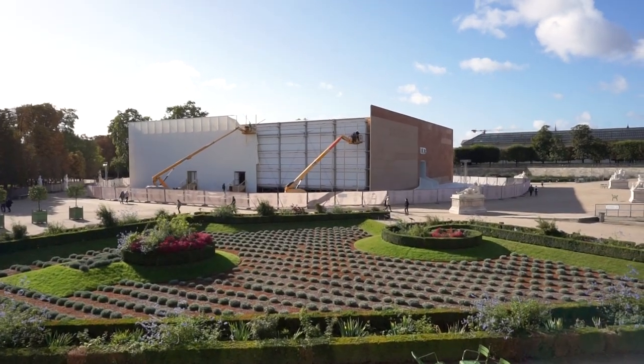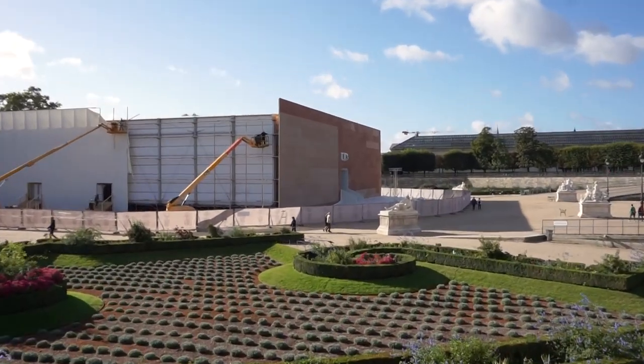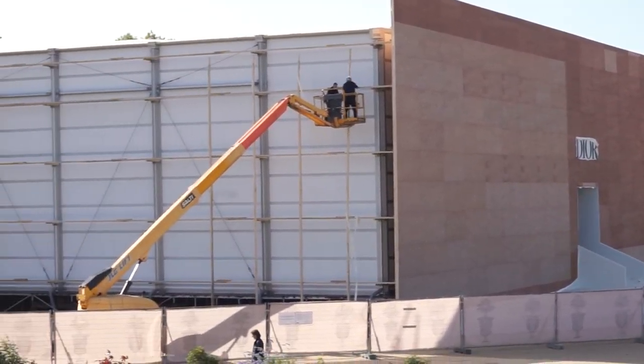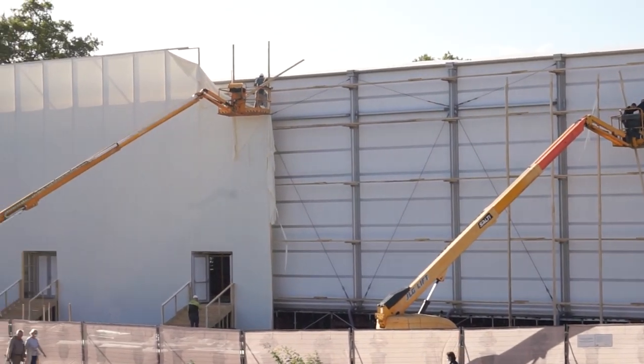Fashion week at the moment. So as you can see here, they had the Dior show yesterday. They're already taking down the structure that was used for the catwalk.